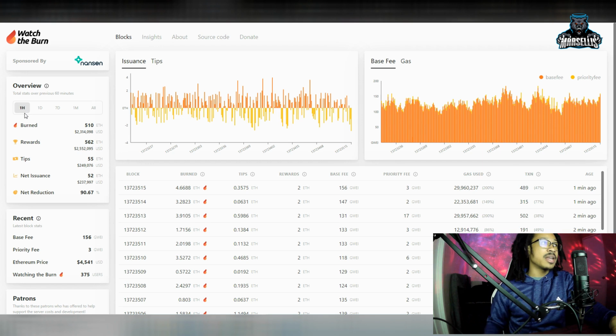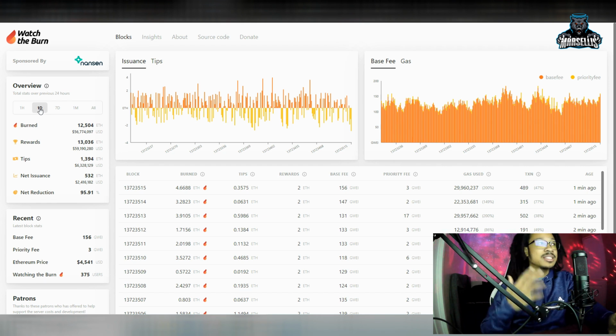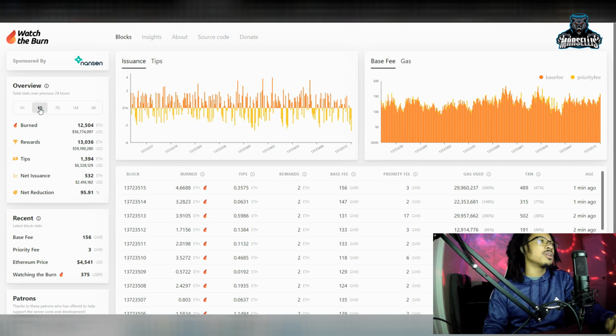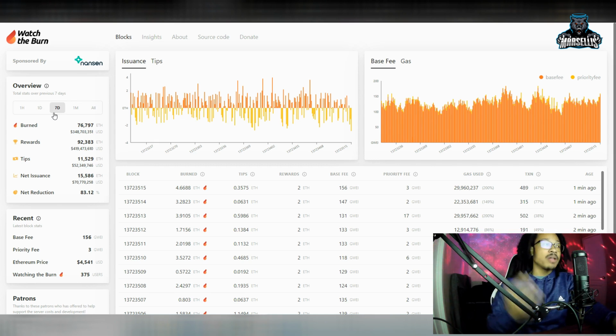That's 510 Ethereum, $2.3 million in Ethereum burned within an hour. Within a day, we burned $56.7 million worth of Ethereum, which is pretty much 12,000 Ethereum. And then over 7 days, in a whole week, we burned $348 million of Ethereum.